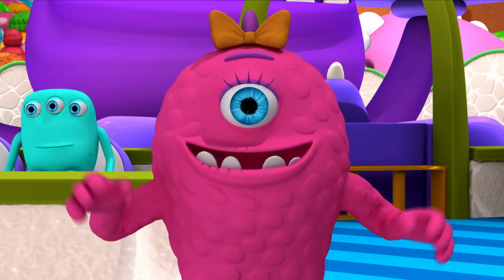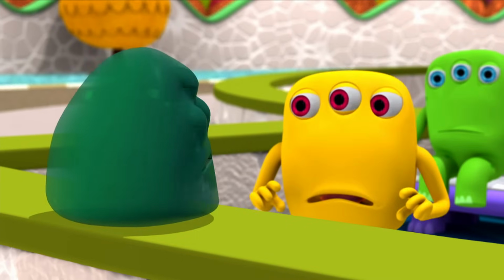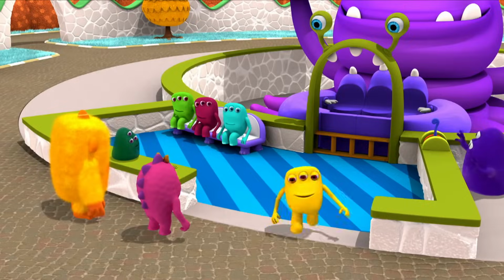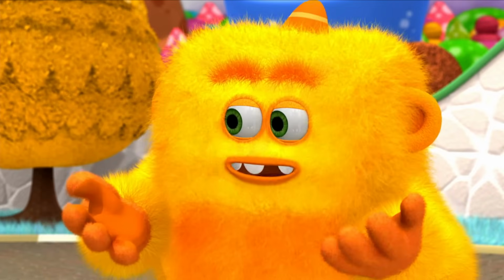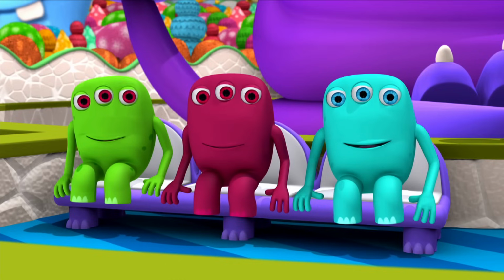Yes! Subtract. We need to subtract one monster from the group. Does that mean he won't get to ride the monster go-round? Don't worry, Goo. He can wait for the next ride. It opened! Yay! We had four monsters, and we subtracted one. So now there are three monsters left. Four subtract one is three.